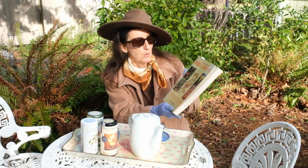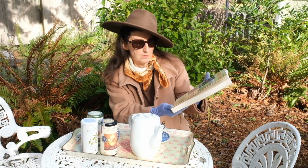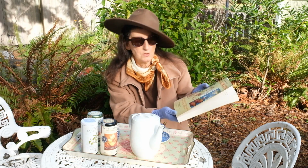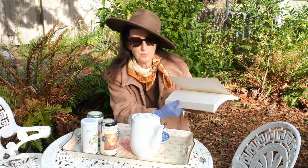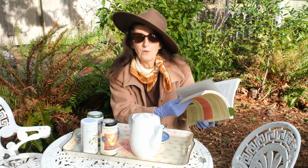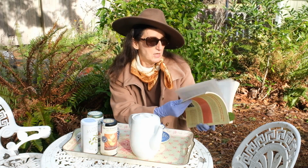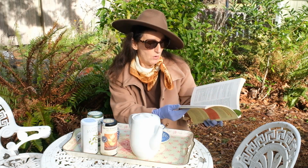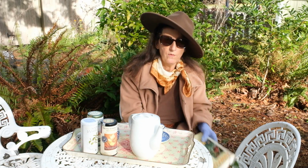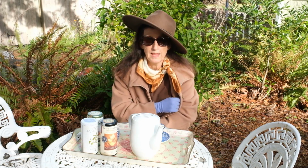But this is an oldie and a goodie. This is Edible Landscaping by Rosalind Creasy. And this is ages old. This is probably my third copy of this book because it falls apart. And she does mention the Camellia and all its uses, so I do encourage you to look at that particular book if you're interested in this plant.